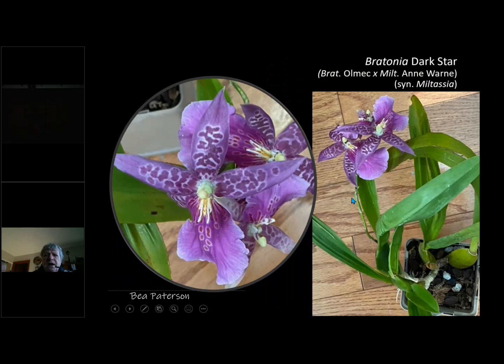Bretonia Dark Star. Bretonia Almec by Miltonia L. Warren. It used to be called a Miltassia, but now you've got the Brassia, and Miltonias and Miltoniopsis were separated, so they've changed the name. But this is a lovely color, a really reliable bloomer, very forgiving of a lot of things. And you can see here, if you could just give this one a little bit more humidity, the crinkling in the leaves, especially the horizontal accordion happening, is probably from lack of humidity. Perhaps a humidity tray or something that would give it a little extra humidity would give you even more flowers. But this is a reliable bloomer, fragrant, and should be in every collection.